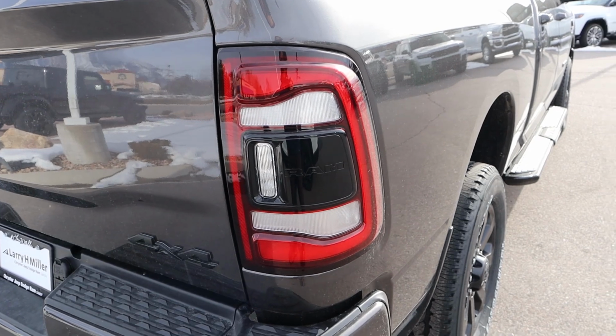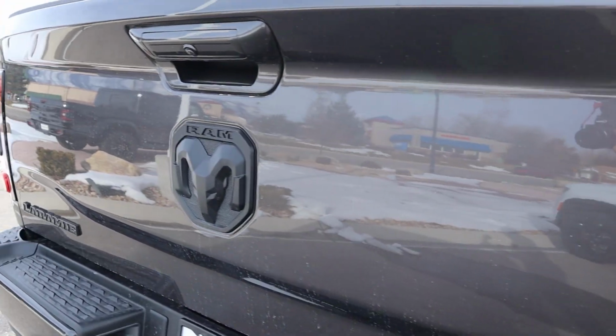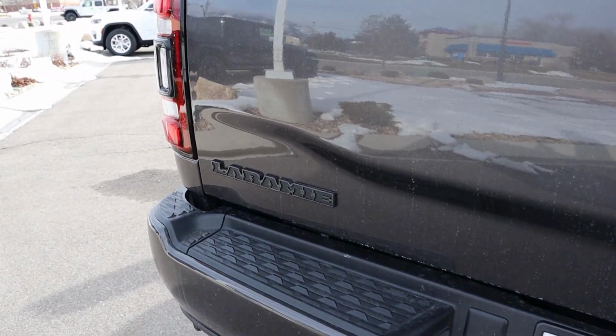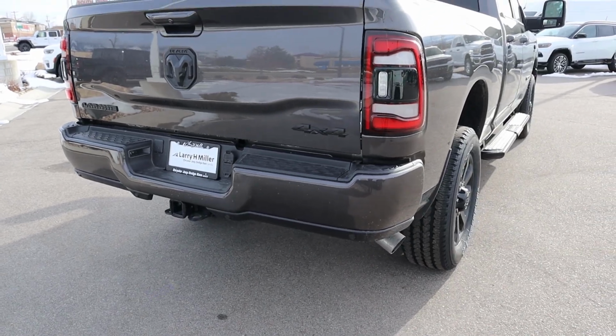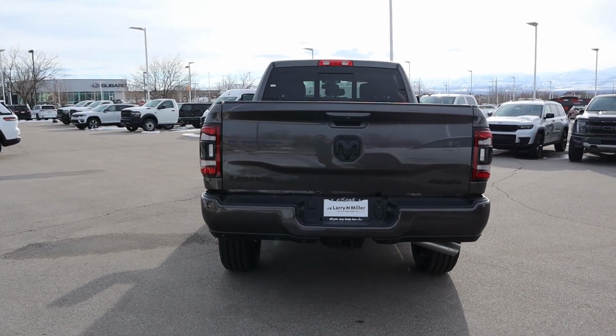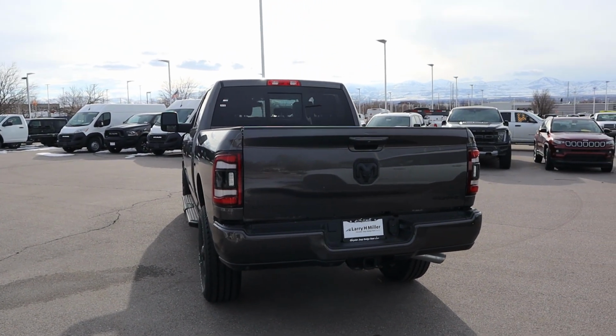We've got these LED taillights. Notice how the center portion is all blacked out, and then you guys can see all of our badges here on the back also blacked out as well. Parking sensors here at the bottom. Now, towing capacity is about 16,000 pounds with the diesel. And finishing things up, I love the look of the Night Edition, and I think the crew cab short bed configuration just looks good.